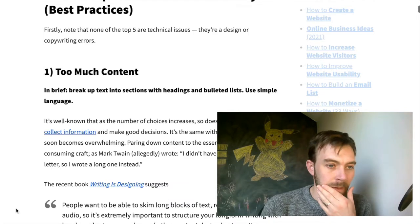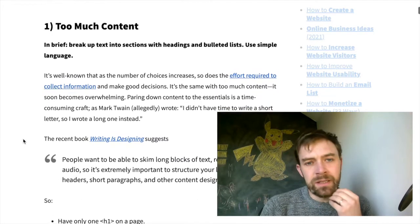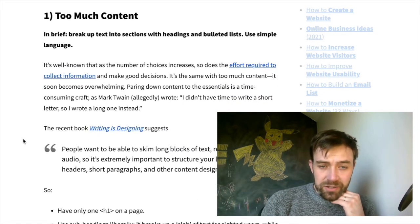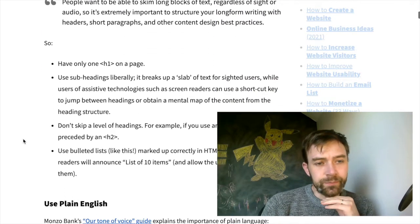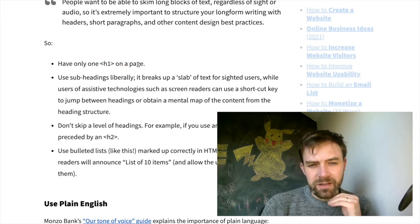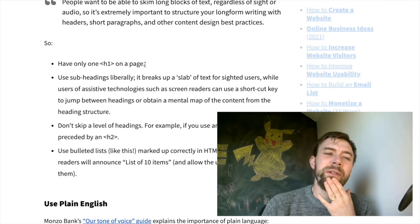So in the details about too much content, it's just a suggestion of, break your content up into lists, use simple language. There's this thing about having one H1 on a page, which for years has been a thing about SEO, which I've never worked.